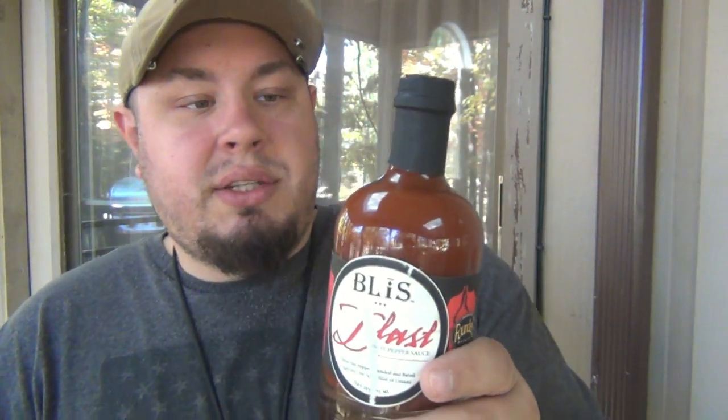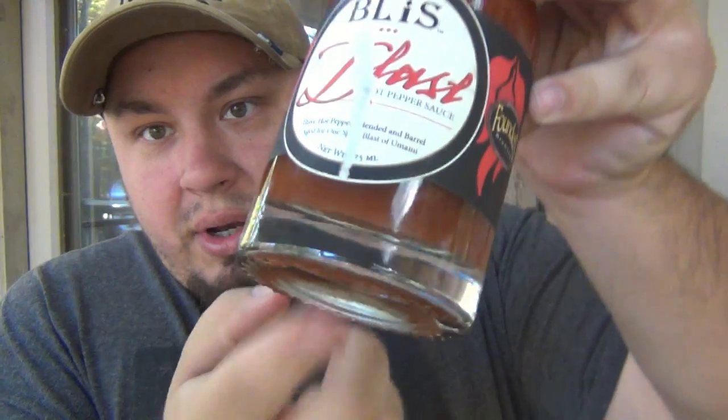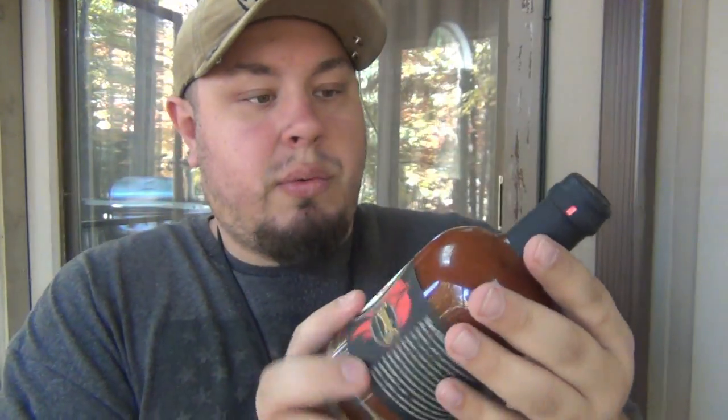I think this company Blis is more known for their maple syrup. I saw a bunch of different ones on their site. They offer some other things too, some odds and ends, but yeah, I guess this is their attempt at hot sauce. It is a beautiful bottle, super thick. You can see the glass on the bottom here. All right, I looked on their website, $6.95, which is extremely reasonable. It's close to what you're gonna pay in the store for hot sauce.